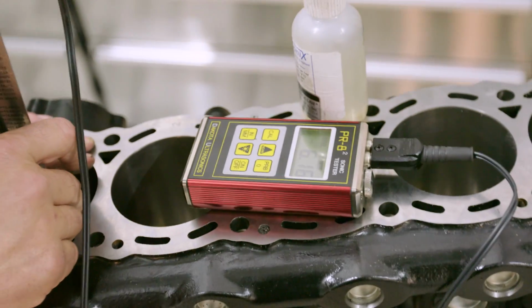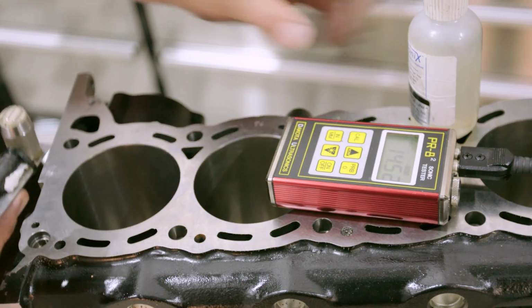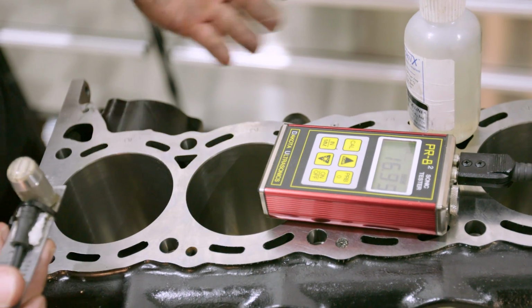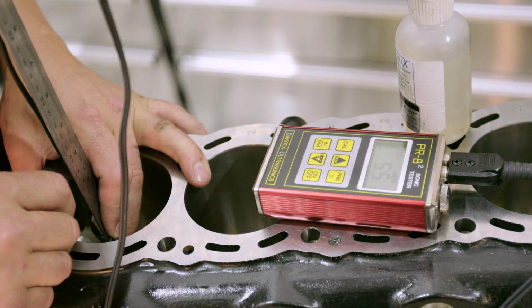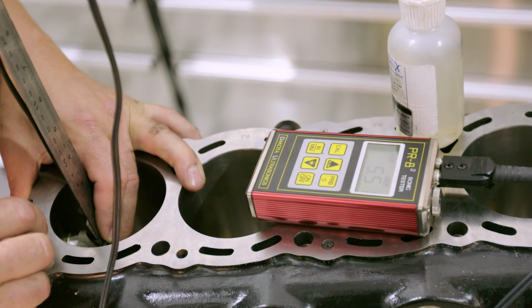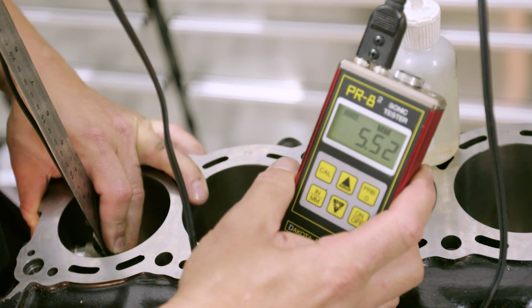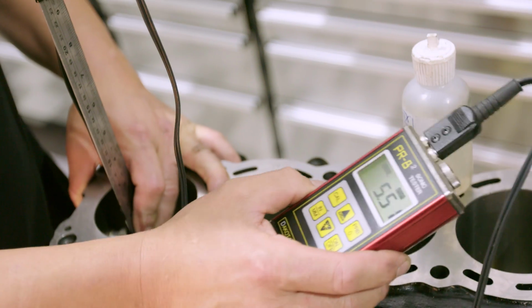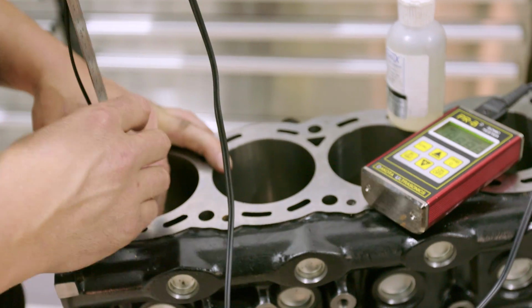Thrust, great, 6.1 mil, nothing wrong there. Now, because the back is thin, I'd expect the front to be thicker, which it is, 5.5 mil, really strong for the front. So we've got more than enough meat to offset bore that towards the front and leave the structural integrity on the back of that bore and save this block.